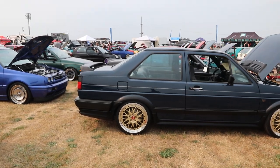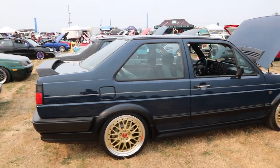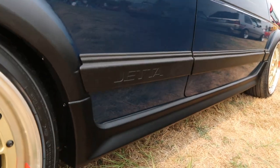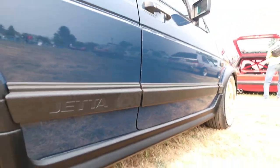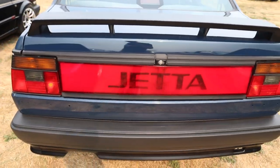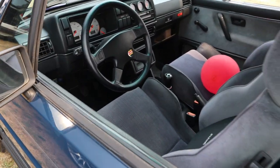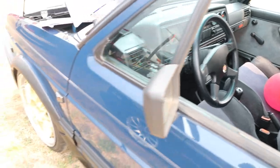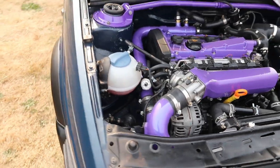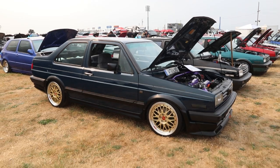So I've seen this car online for quite a while. Very good in person. Mark II Jetta Coupe, I believe it's a full Cami body kit, so front lips, side skirts, the rear lip extension down here. Really cool Jetta side moldings, BBS LMs, the spoiler. Love the Jetta hatch bend in the back. Nicely done, and 1.8 swap. Cool car. And the rally front end. Can't forget that. Yeah. Really nice car.